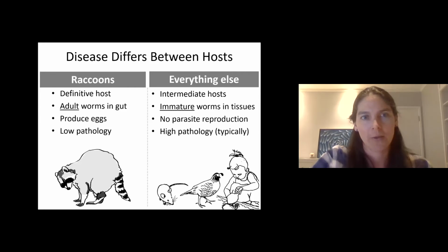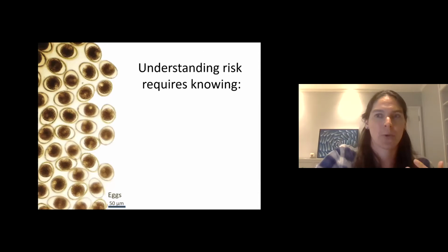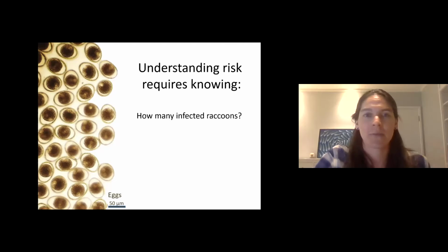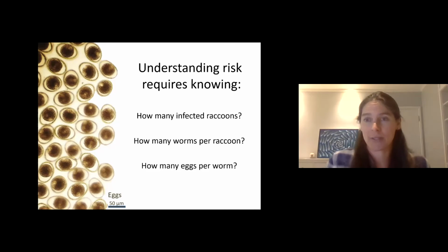And so keeping those distinctions in mind, ultimately understanding risk requires knowing about this parasite in wildlife and in its natural system. And so to start, we need to know a little bit about the raccoons. For example, how many infected raccoons are out there? How many worms per raccoon? And how many eggs per worm? Because it's eggs that are our unit of risk for us.